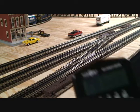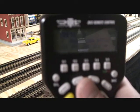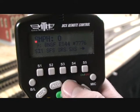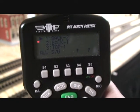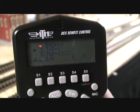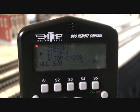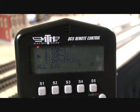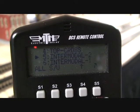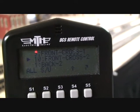So let me show you real quick with the remote how this works. Let me give it a second to focus in on the screen here. But it's very easy to use. Alright, so right now we're at the engine menu, so we're going to click SW for switch. And you have them named. You get to name each switch. For example, this one that says top 1 is the switch that links the middle loop to the top loop. The top cross is simply the crossover on the top loop. And I have intermodal 2, intermodal 1, yard cross 1, yard cross 2, front cross 1, front cross 2.